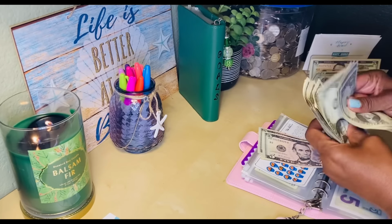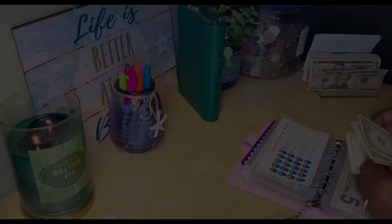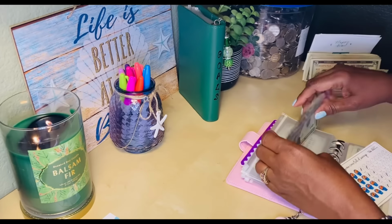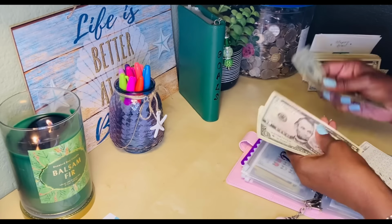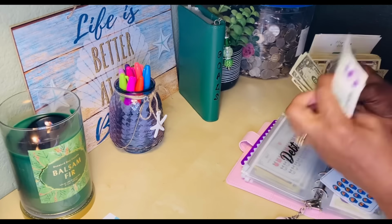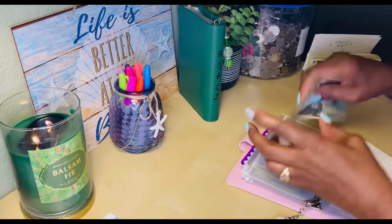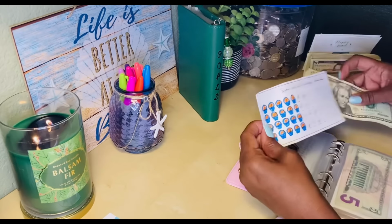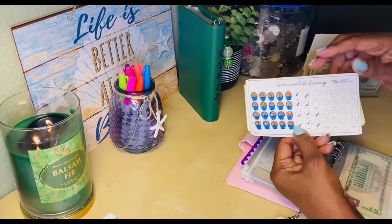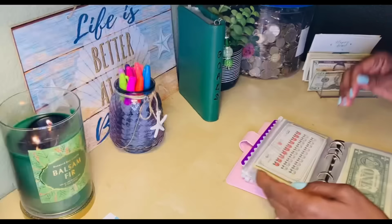And I'm going to count how much money we have in the snow cone. So we have 20, 40, 45, 46, 47, 48, 49, 50, and 60. So $60 is in here. I'm going to be trying to finish this so I can add it to my student loan payment.